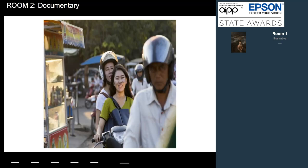Phnom Penh, Cambodia. A female wearing no helmet riding the scooter with a passenger who is wearing a helmet, having a sociable moment in the traffic. This print scores 66.